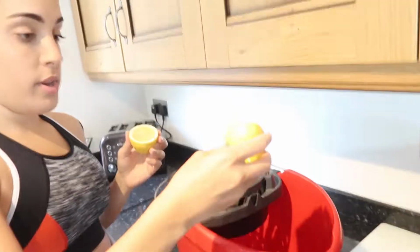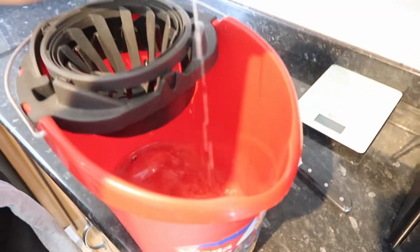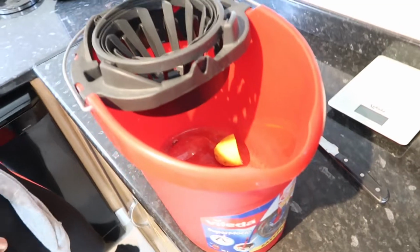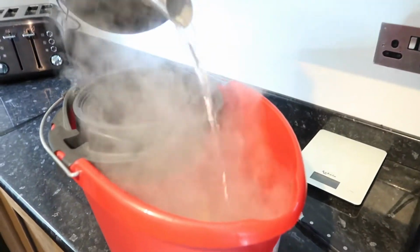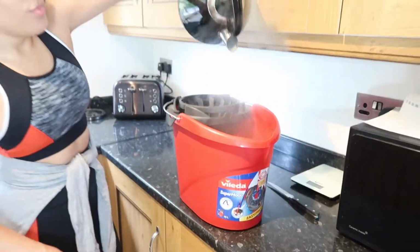She's getting some lemon and she's putting it into the bucket to make some hot lemon water. We use this to clean the surfaces and so on. The table that we have in our living room is actually handmade, so we can't use harsh products on it, because if we do that, then it can ruin the table.